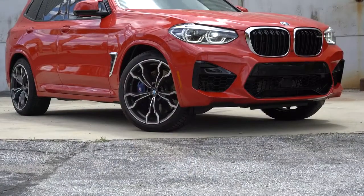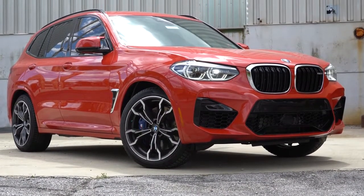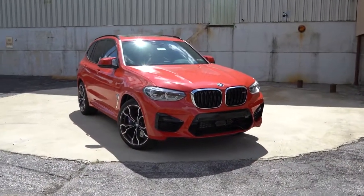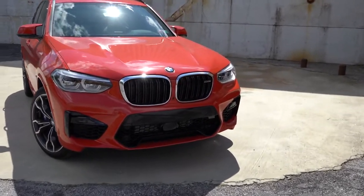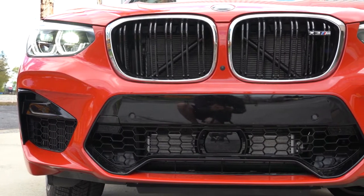Let's now go ahead and take a look at the exterior of this Toronto Red Metallic 2020 BMW X3 M. All right, so here she is, you guys, the 2020 BMW X3 M. Such a beast of a car. I do want to start by looking at the front grille up here. The BMW Active Kidney front grille will come standard.